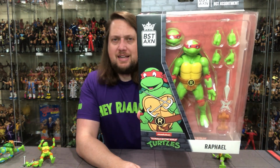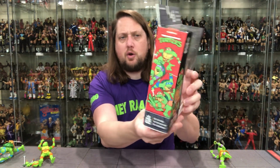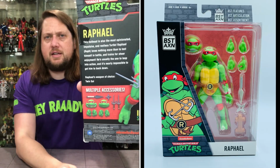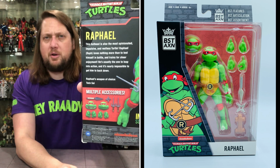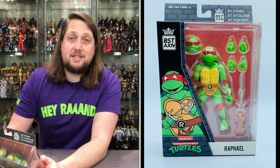But we got Raphael's little glamour shot right there on the side. Red background for Raphael, of course, and then the background here. There it is, Raphael. We'll read that blurb. 31 points of articulation. He's got accessories. We know Raphael's weapon of choice is the twin sai.